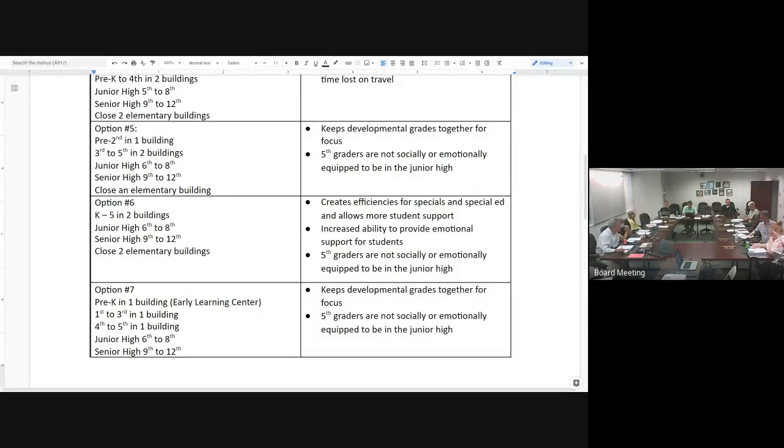So in other words, you have all the teachers in that particular grade level under one roof. So all the 4th grade teachers are under one roof, all the 5th are under one roof. It increases that ability to collaborate.